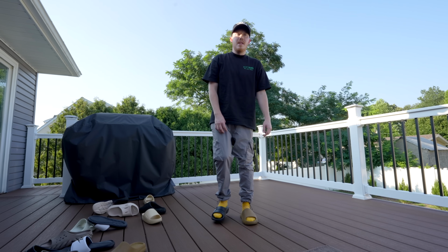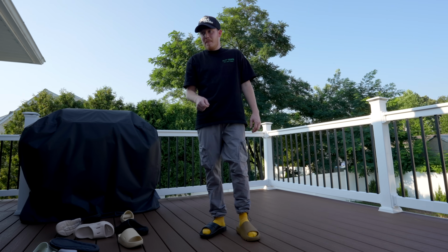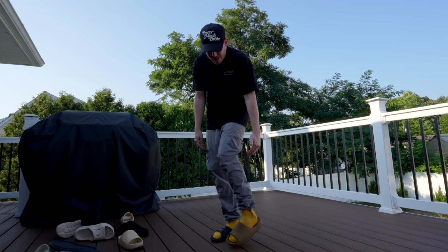Let me compare it to the UFUs. Yeah, the Yeezy slide's better. The reason I like the Yeezy slides better is not because they're softer, they're about the same. It's because there's no drop from heel to toe.